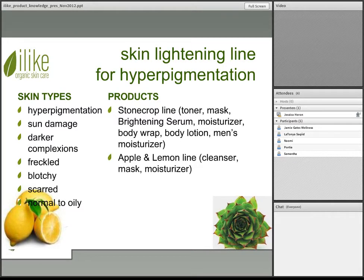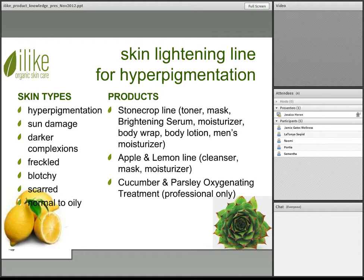And also the apple and lemon products have that bleaching and lightening effect as well, and have the malic acids or the alpha hydroxys in the apples that also provide that exfoliating effect. It's lighter in the cleanser, but a little bit more intense in the mask and the moisturizer.